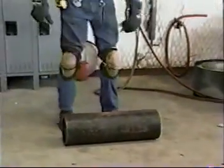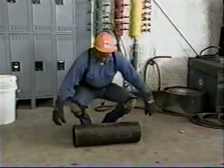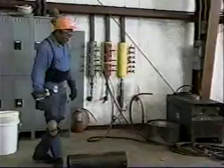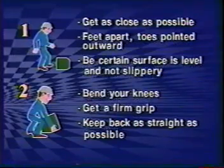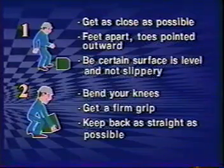First, survey the object to be lifted. If the item is too heavy or unwieldy to lift, ask for help from a coworker. Use common sense. Don't be macho and try to move it by yourself. If you intend to lift an object, get as close to the object as possible. Set your feet shoulder width apart with your toes pointed outward. Be certain where you're standing is level and not slippery.